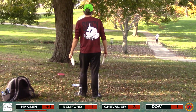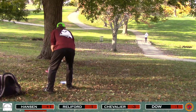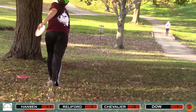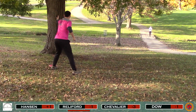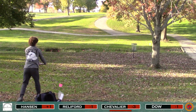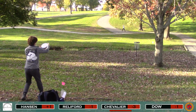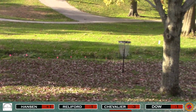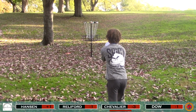Here I am. I'm playing the there's OB Creek behind, do I run it or do I lay it up game. And I decide I'm just going to hyzer around that tree, go with my par, move on with life. Reliford doing the same thing. Adrian was probably about 50 feet, honestly, maybe 45. Runs it and just a little bit of an air ball, but just barely stayed in bounds.